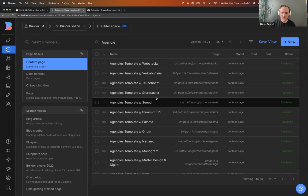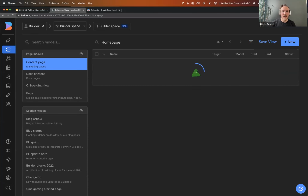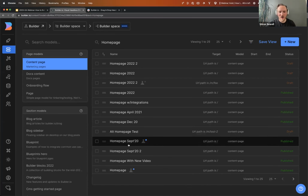And we have an integration with Algolia. So the one thing we don't do is full text search. And our integration with Algolia will replicate all of your Builder content into Algolia and allow you to have full text search. It's a really, really useful integration. And I'll show you now that I have it in faster mode. Yeah, we can search for our homepage.